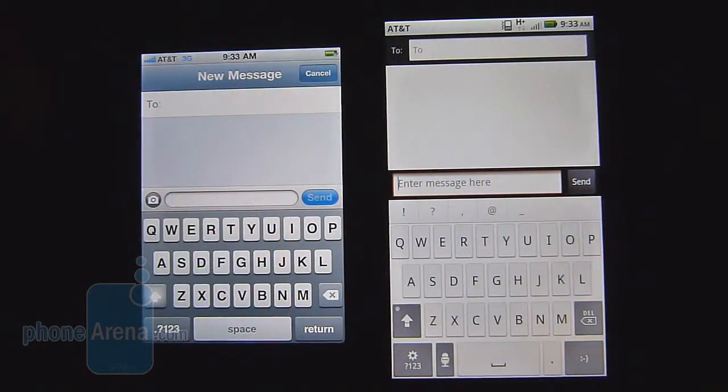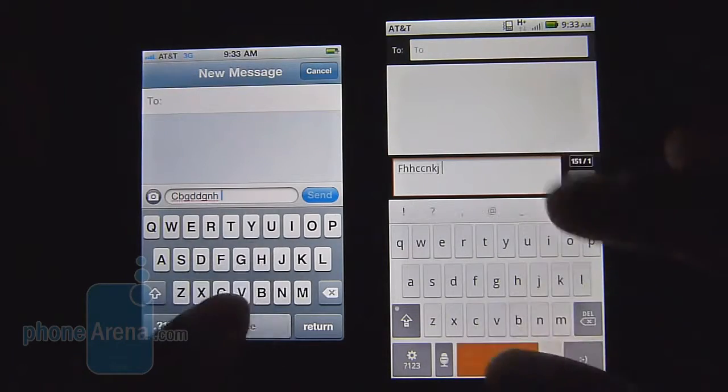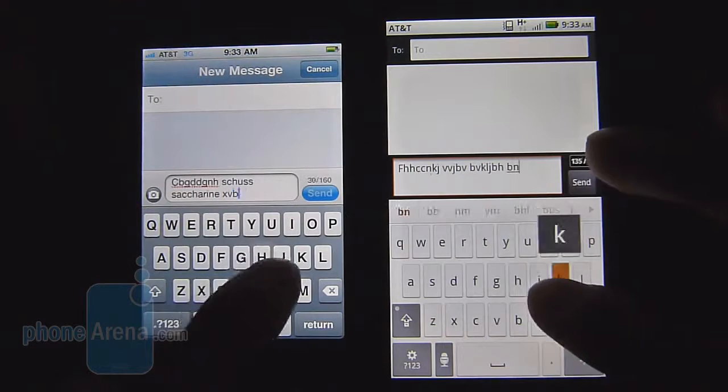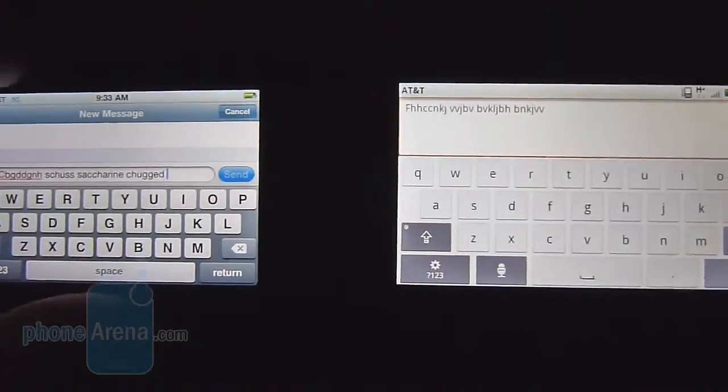So right now we have the on-screen portrait keyboards loaded here, which is going to quickly show you the type of responsiveness you're going to get with both handsets. As you can tell, it's quite quick, very few instances of any slowdown, and we're happy with the overall response. Of course, the portrait options might be a little bit more cramped, but if you tilt it to landscape, it's going to give you the larger landscape format.